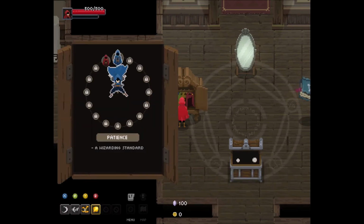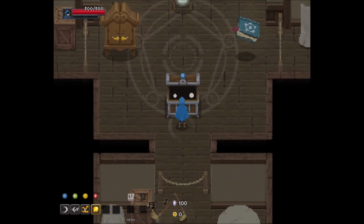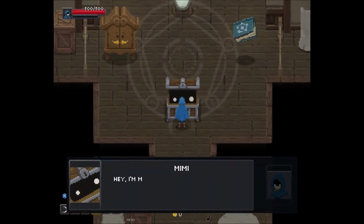So we can stick with the red, or we can go to blue. Okay. I'm actually going to go ahead and switch to blue. More partial to blue myself. Though if we get a green one, that's definitely what I'm going to be wearing.